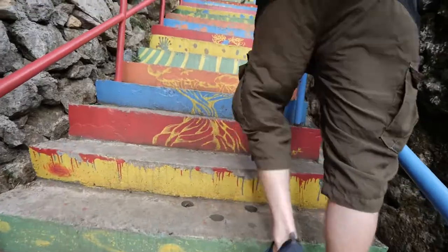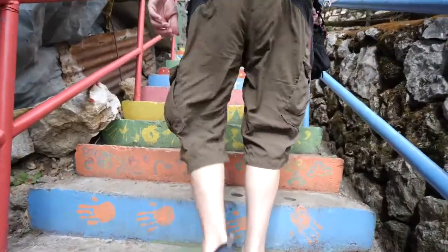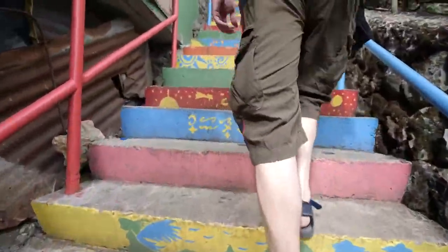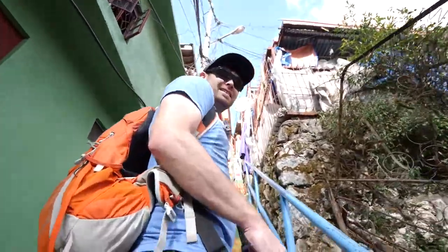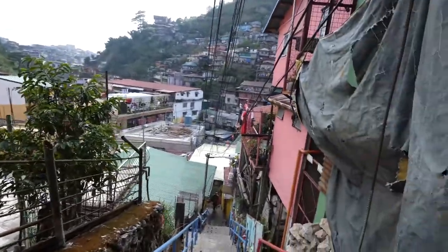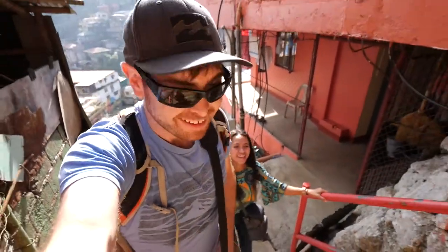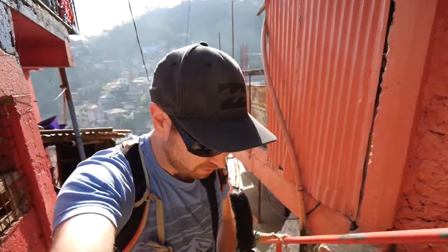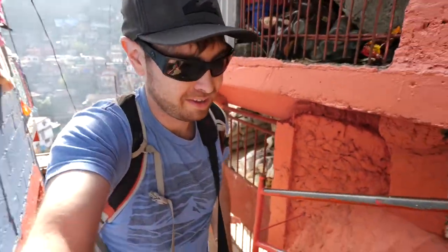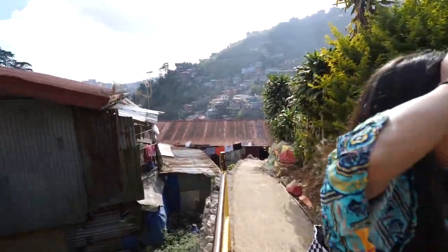So right now we're here at the colorful, what is this stair? Valley of Colors. No, I mean the colorful stair here. Yeah. Oh my god, it's so steep. Steep, yeah. You see there? We're struggling up here. Wow, these stairs are steep. Oh, but the view behind us is pretty beautiful. Yeah. I think we're almost at the top here. Oh, that is a workout. Oh my goodness, that is a workout and a half.